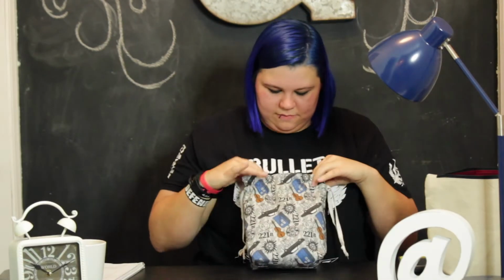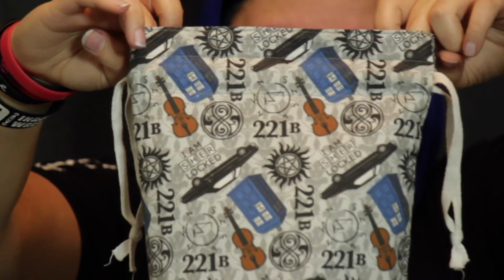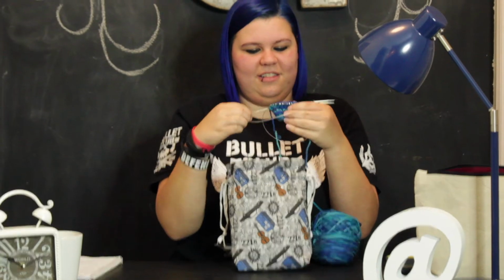My friend Dearney sent me this bag for the Get Your Yarn Was Granted. She saw it because we're both big Supernatural fans, and she sent it to me as a present. In my Fates Thread bag, tangled mess is what it is.